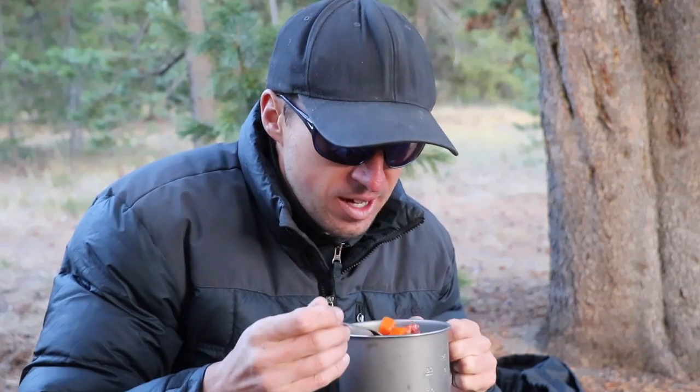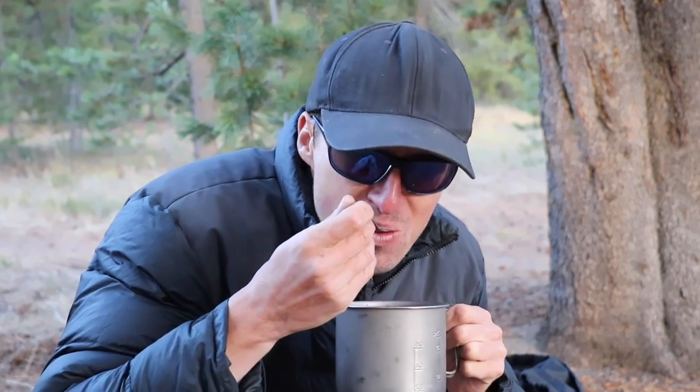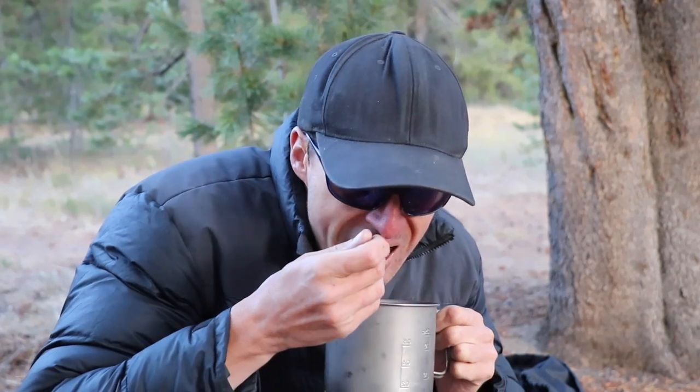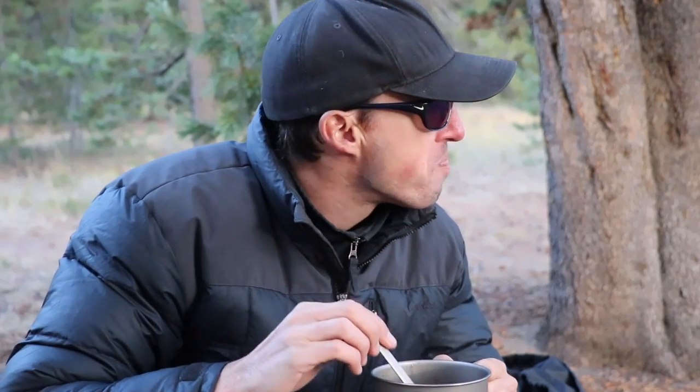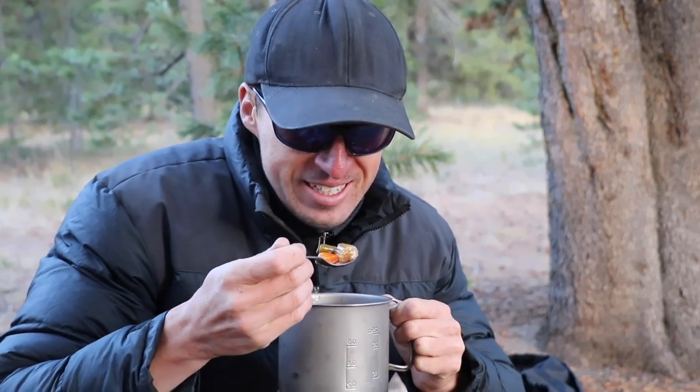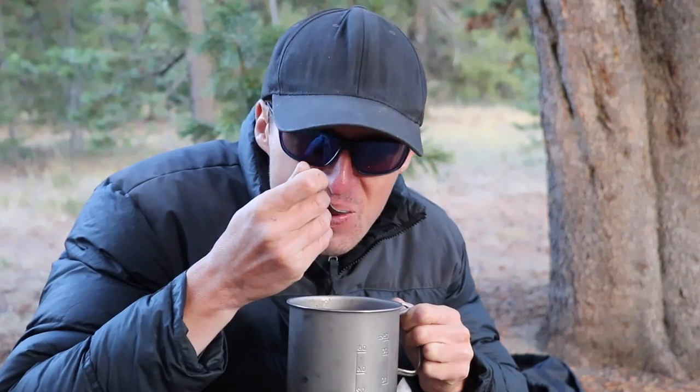The sun is about to set, and I'm trying to eat this as fast as I can because I'm really hungry, but I don't want to be sitting out here in the dark. This is one of those meals that I don't necessarily get to enjoy. I just gotta scarf it down for the calories.